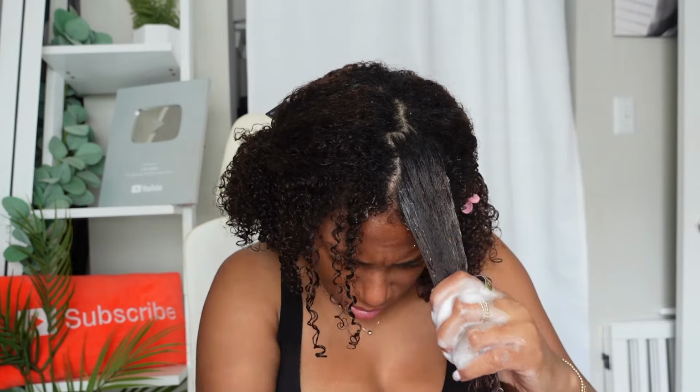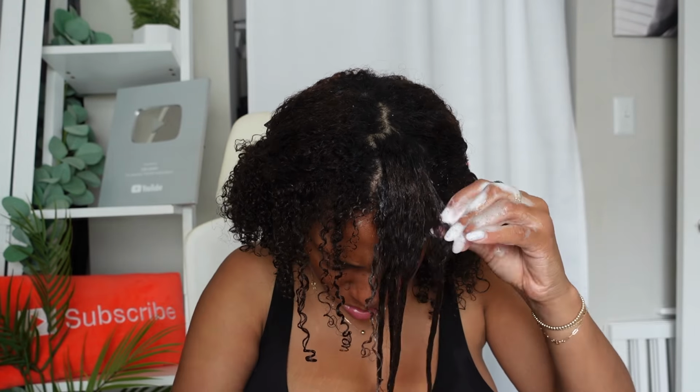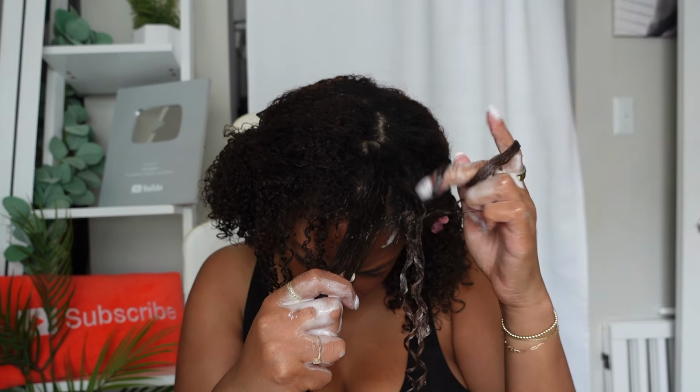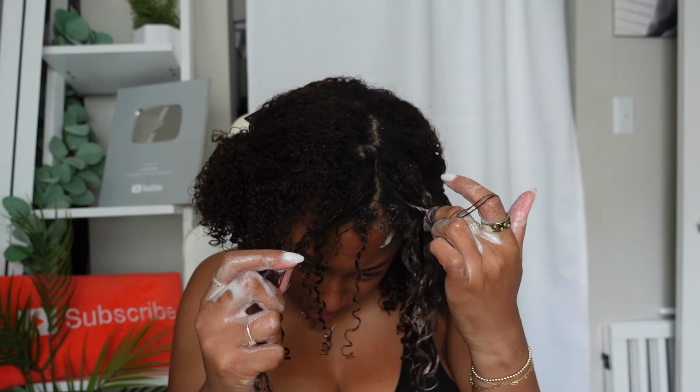The one part of my hair where the curl defining just doesn't quite hit the same is in the front of my hair. The front of my hair, the curl defining doesn't define the curls. The front of my hair is my most problematic part. So for the front, I do go back to the tried and true shingling method with these curls.